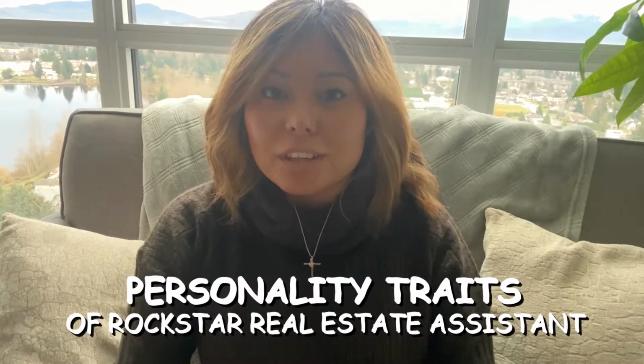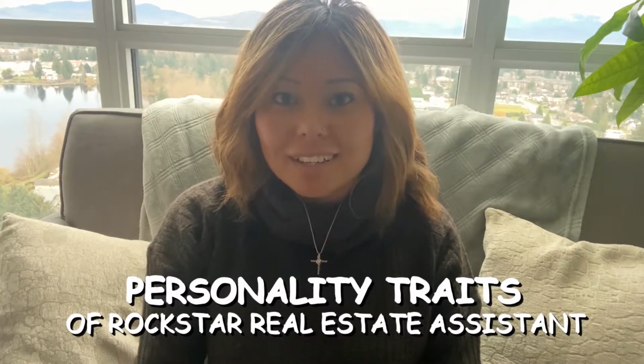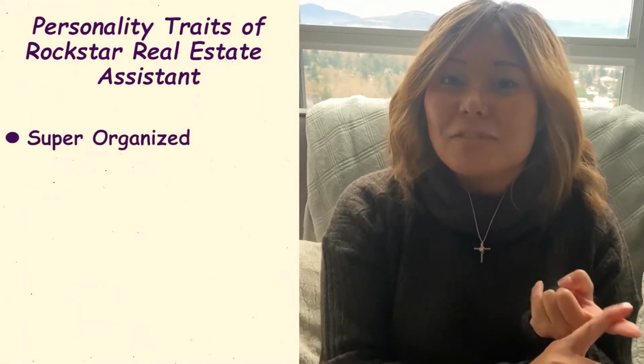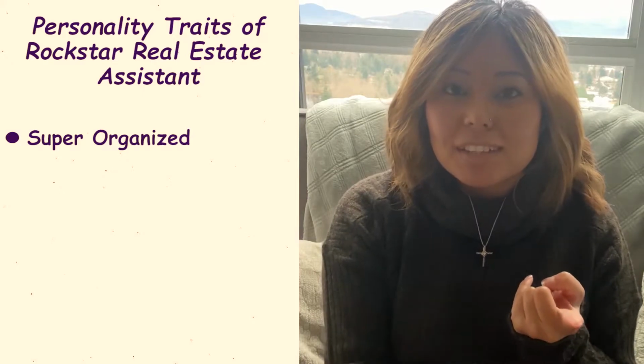So the ideal personality traits that you're looking for, again, this is going to be dependent on an agent's business and their needs and company culture. Some key traits that are really great for an assistant to have. So if you're thinking about stepping into this career, ask yourself, am I super organized? Highly organized. That's key for the real estate industry, especially as an assistant.